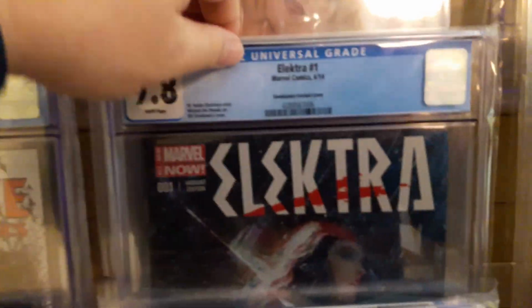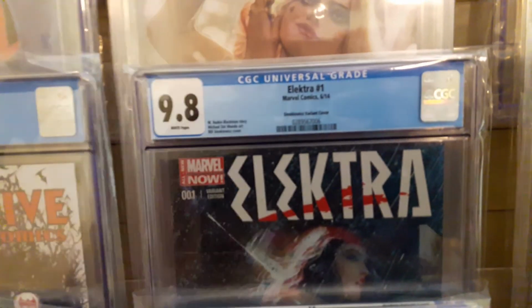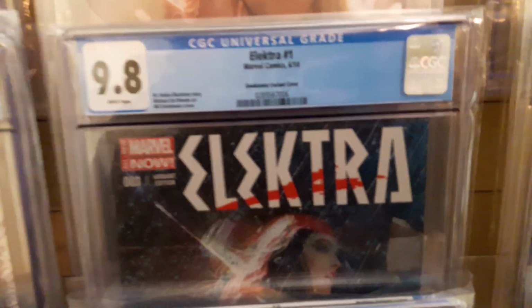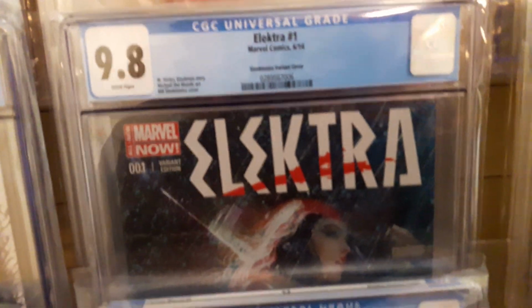Elektra #1, the Bill Sienkiewicz variant. Anyone that knows me knows I'm a Bill S fan. I've had like 5 or 6 raw copies of this. Just never could find it in 9.8. Always had like color rub or some issue with it. So just bit the bullet and bought one.